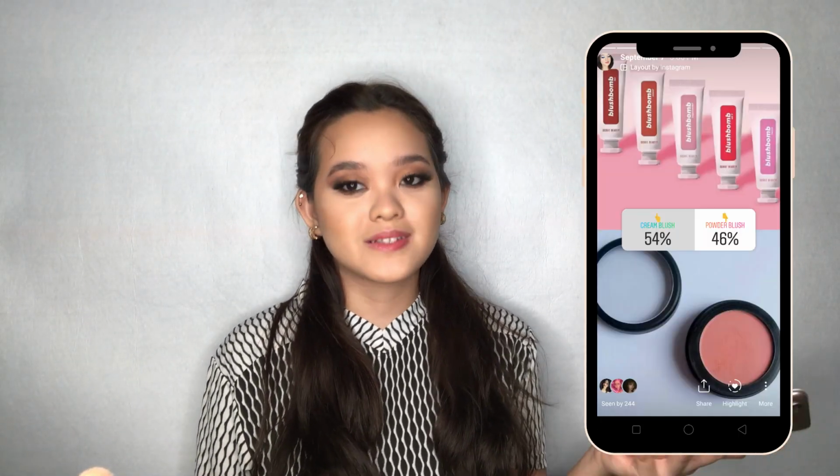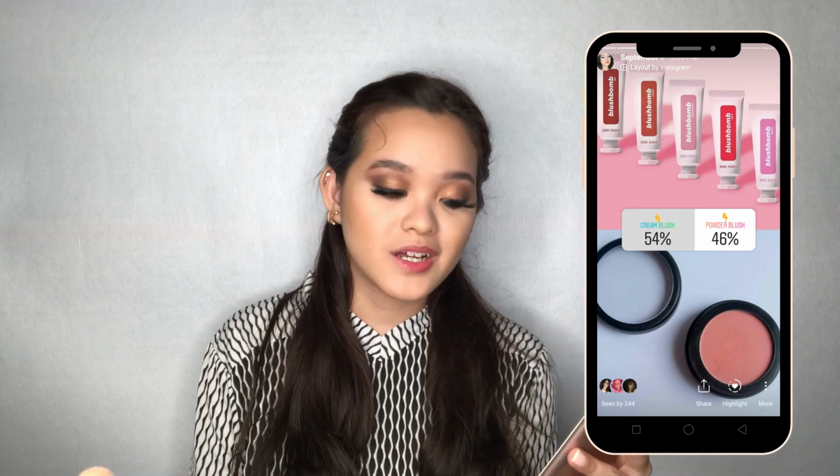After concealing, let's now move on to blush. I asked if I was going to use a cream blush or a powder blush, and 54% of the answers were cream blush and 46% is powder blush. So I am going to use my Scout Beauty Blush Balm in the shade Tan.